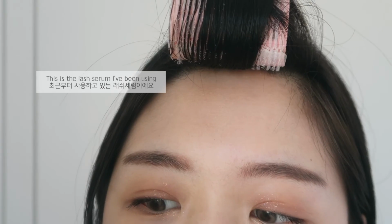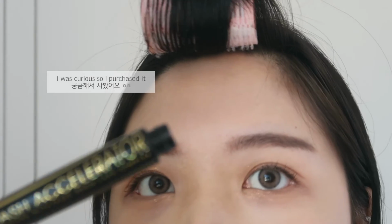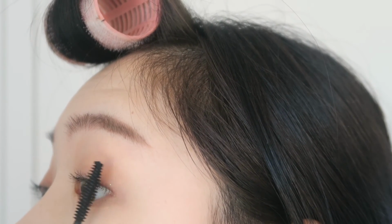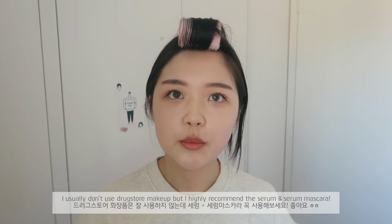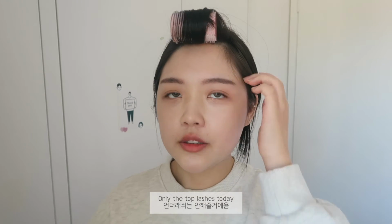So the lash serum I've been using is the Lash Accelerator, and I've been using it for 2 weeks and I think it's pretty good. I realized that there's another mascara line that has serum in it, which is why I decided to try this one out. It's my first time using it today and I really like it. It's pretty good actually, it doesn't clump up at all. I usually don't use drugstore makeup products, but I think this one's pretty good. I'm not gonna do my underlashes today, just my top lashes.